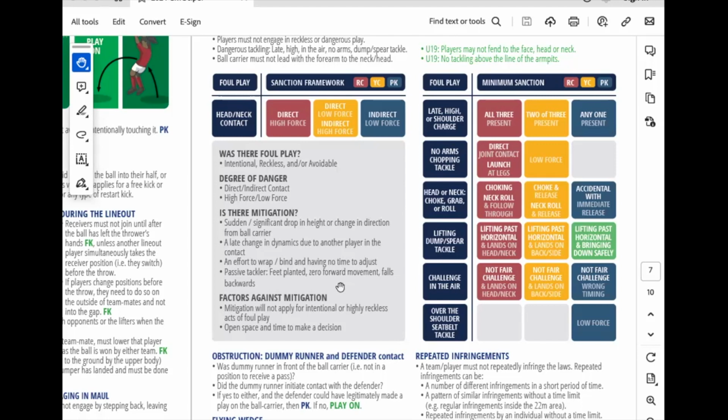This would apply, I would say, to both ARs and center referees. That's not listed on here. Another for sure mitigating factor is if you are not sure. If you have a really high force, high tackle, but you weren't sure if it was direct to the head first, you think it might have slid up, that's your mitigating factor.